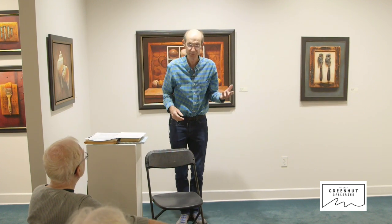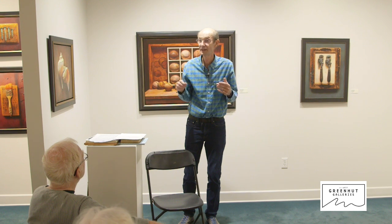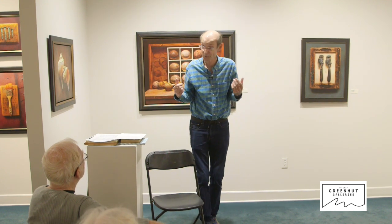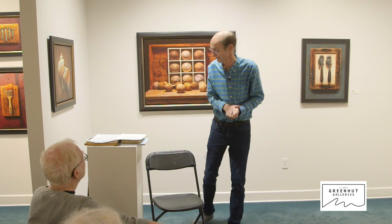My studio is a lot of shelves with thousands of items, all kind of organized. So in preparing a piece, you have a whole palette of objects to work from. So it's a really nice environment. It's kind of inspiring.